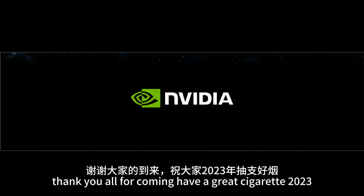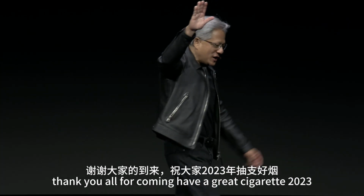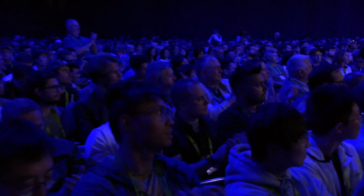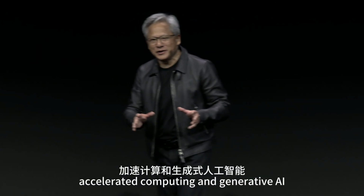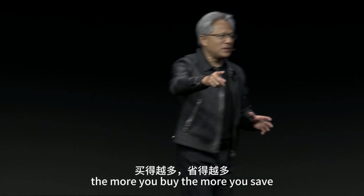Thank you all for coming. Have a great SIGGRAPH 2023. And remember, accelerated computing and generative AI, the more you buy, the more you save.